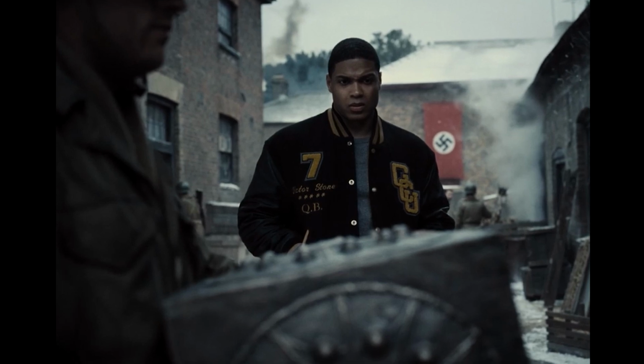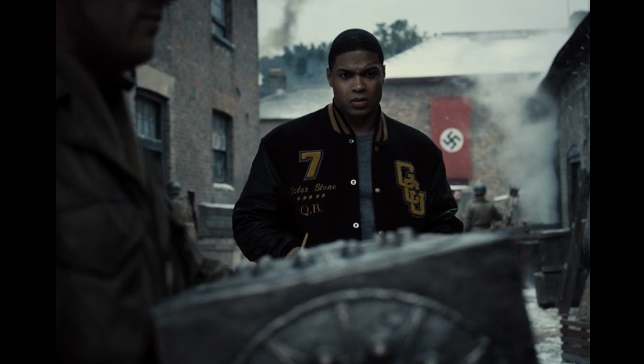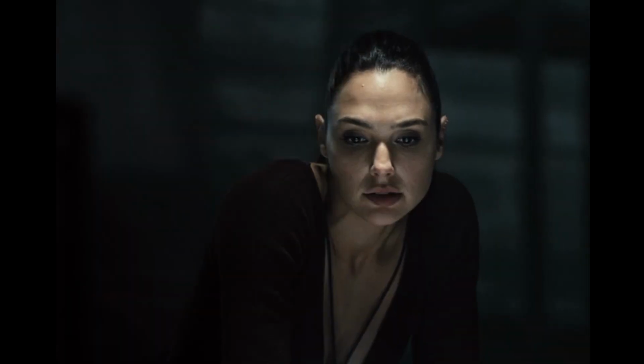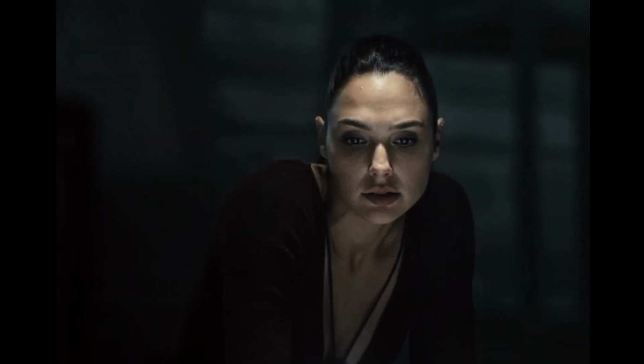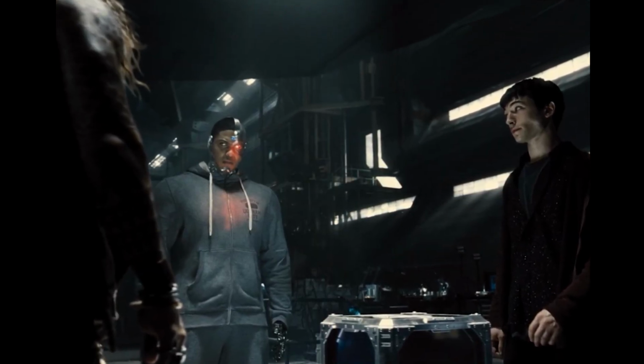Victor goes on to explain that the mother boxes are not weapons, they're change engines. They change matter into a different form. So it's not about giving life or taking life, merely transforming a form at the will of its master.